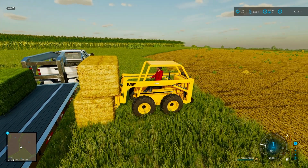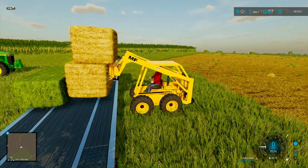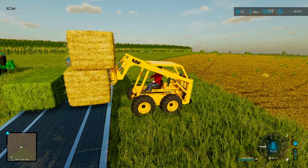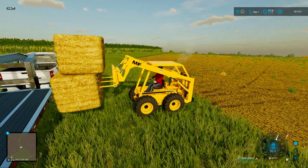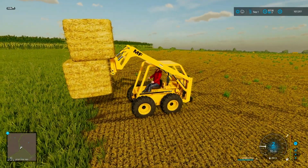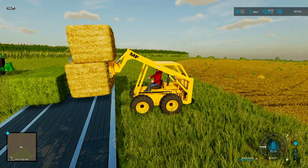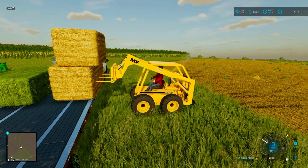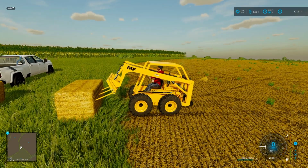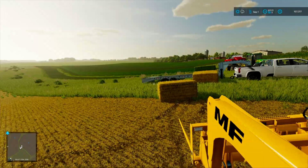Push it against the trailer. Can I get it on there? Lower it down. Nope. Well, I know you get sticky bales, but these ones are just taking a biscuit. Try again. No, I can't get them off again. Oh, for the love of bejeebers.